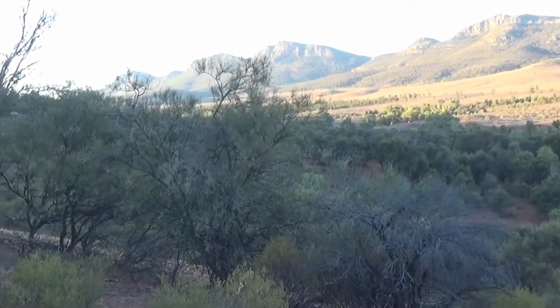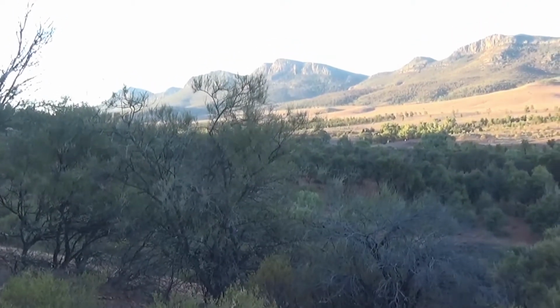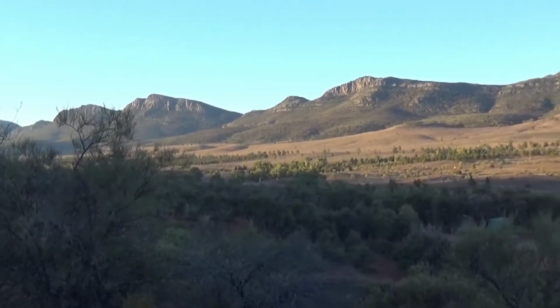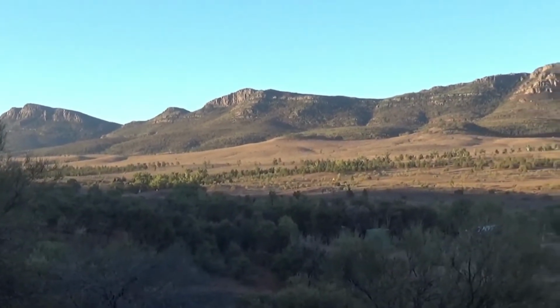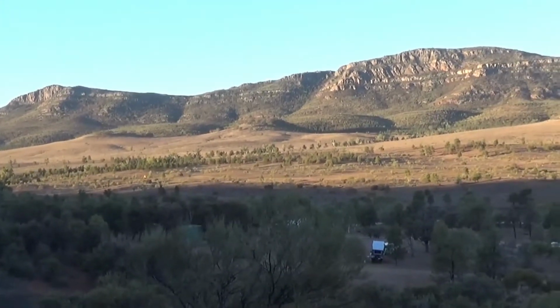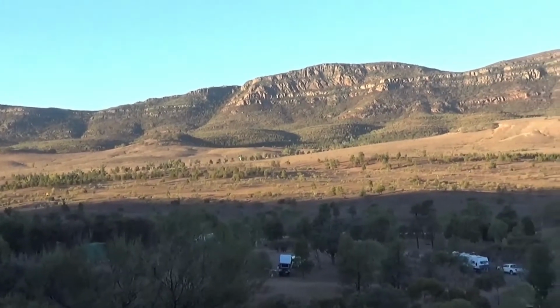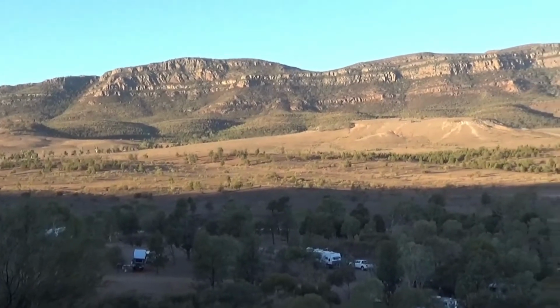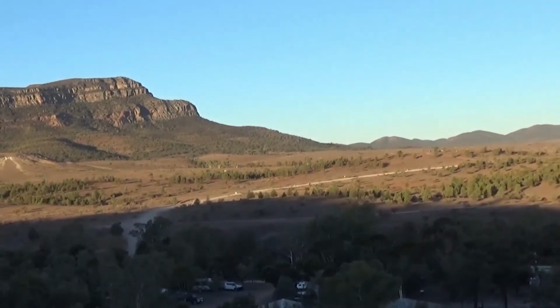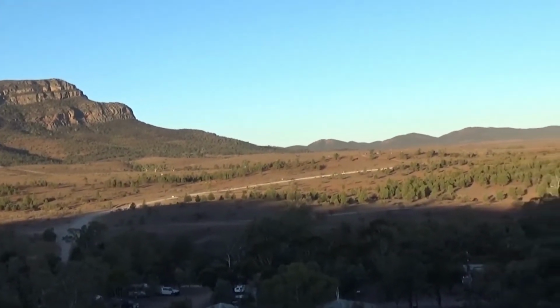It's just after 7 o'clock and we've come up the hill at the back of the caravan park just to get a sunset view of the ranges. Just pan around now, the sun's moving across. You can see a few caravans and that at the bottom, way down there. That's Rawnsley Bluff on the left.